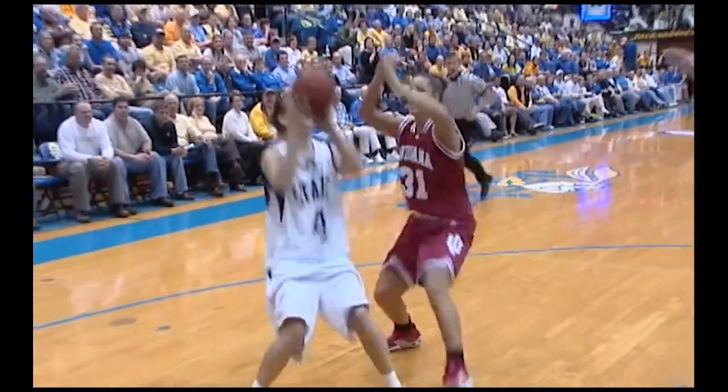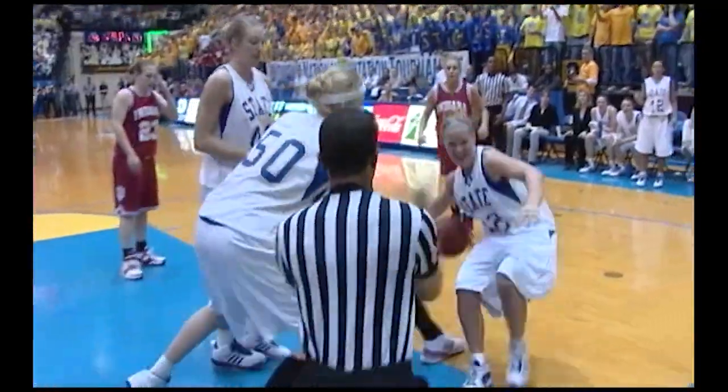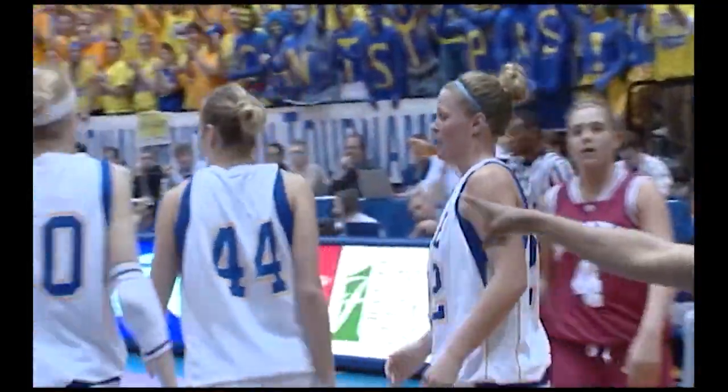On top, Andrea Vertigan to Jen Warkentine. Warkentine at the point, swings it back over to Vertigan on the wing. She'll drive, baseline, pull up, off-balance shot on the rim, no good. Rebound fought for by Roberson and Korneman. Ketty jumped in and grabbed the ball, tied it up. Alternating arrow will point for Indiana, though.